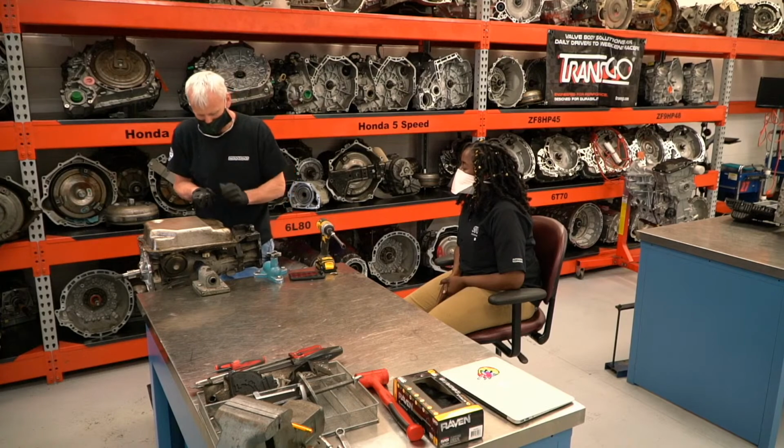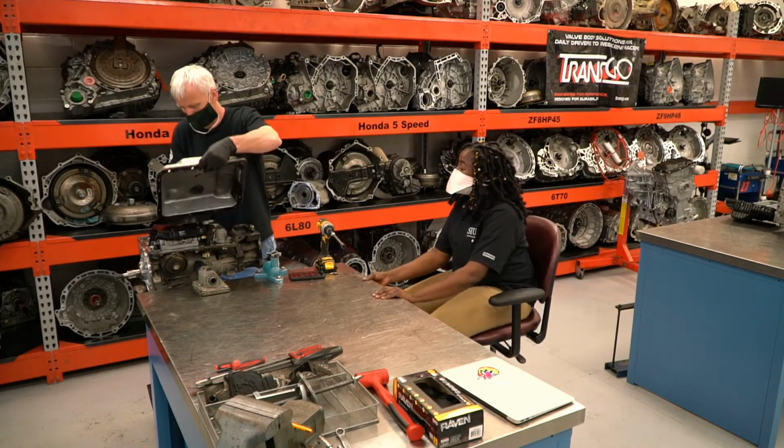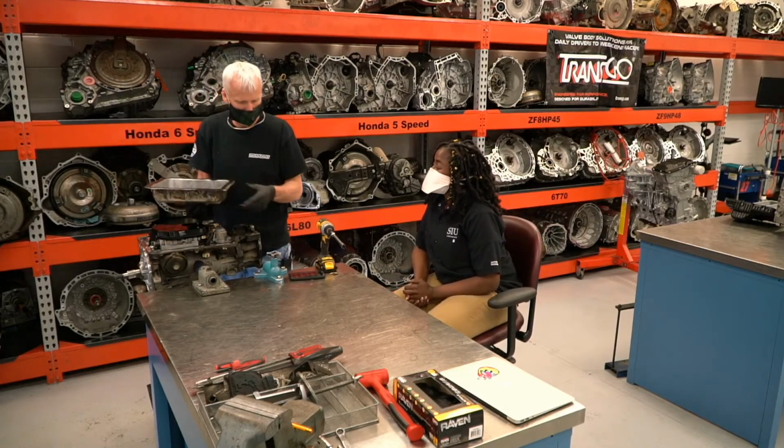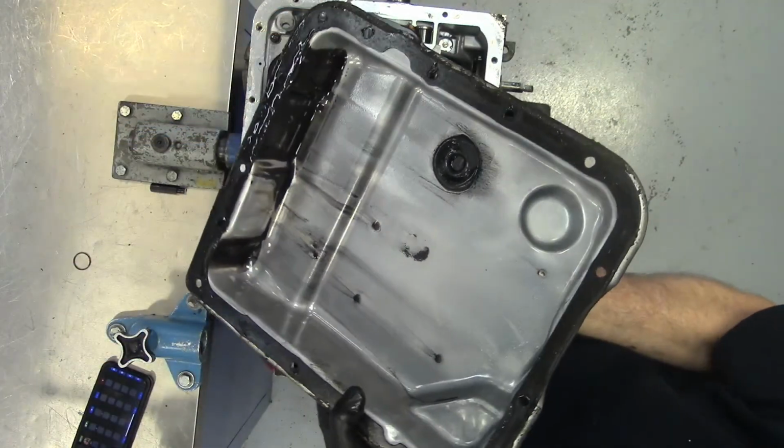I wonder what this pan's going to look like. Think it's going to be nasty in there? It's not too bad. A little muddy. Actually, I thought it was going to be way worse than that, didn't you?